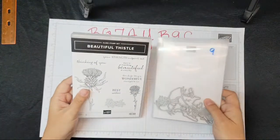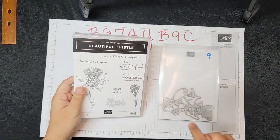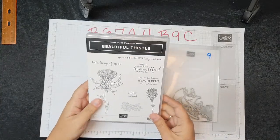All right. So now we're going to go to the Beautiful Thistle Bundle. This is $45 and there's only 9, but they're quite huge and quite detailed. And this is on page 60.